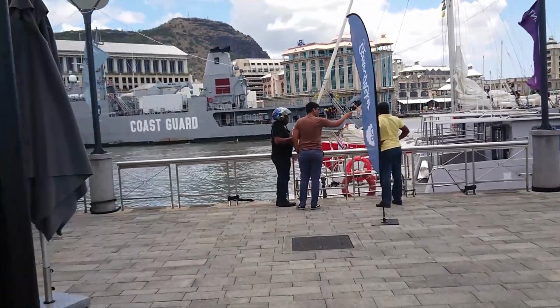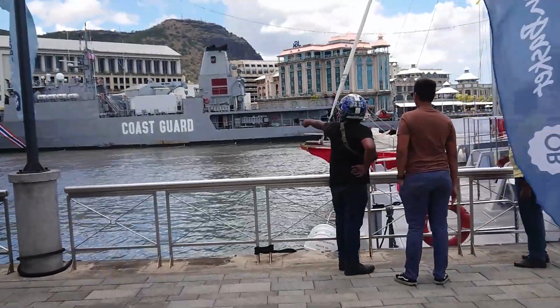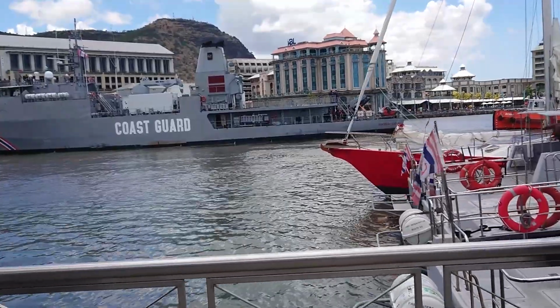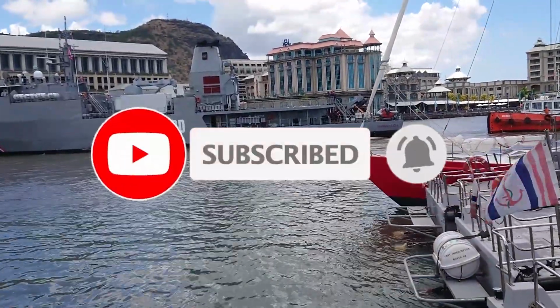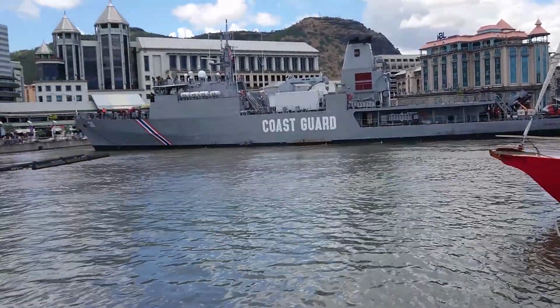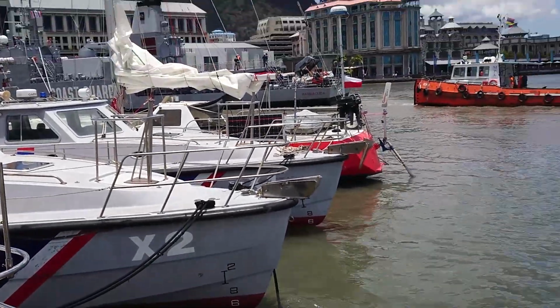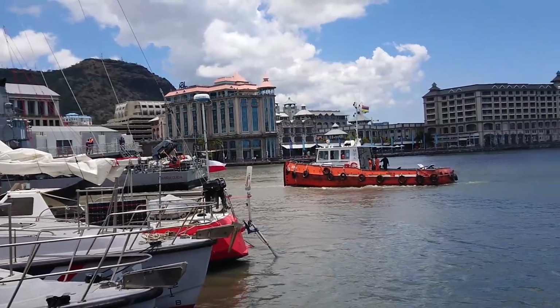The harbor area around Caudan is a historical and cultural landmark of Port Louis, the capital city of Mauritius. It was named after Jean-Dominique Michel de Caudan, a French explorer who established a salt pan near the bay in 1726. The area was developed over the years as a strategic port for trade and commerce, hosting various facilities such as a powder magazine, an observatory, a shipyard, and warehouses.